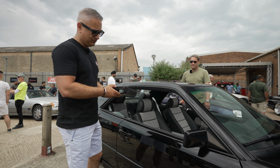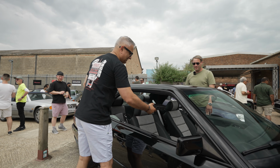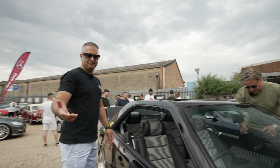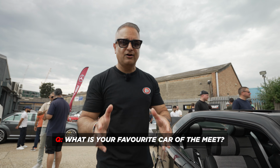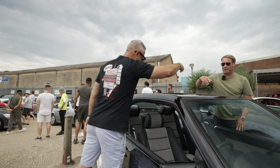This is pretty cool. And I'm assuming it works fine? Yeah. Because obviously it's powering all the Genesis stuff. Well done, Mark. Fantastic car. Cheers. My car of the meet, guys. Let me know in the comments which is your car of the meet. Cheers, Mark. Well done. Thanks, mate. No problem. Very nice car. Thank you.